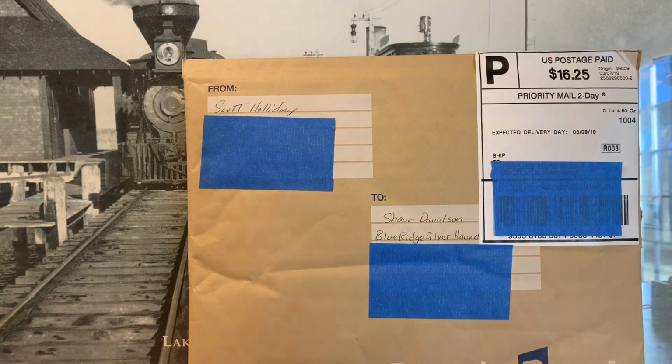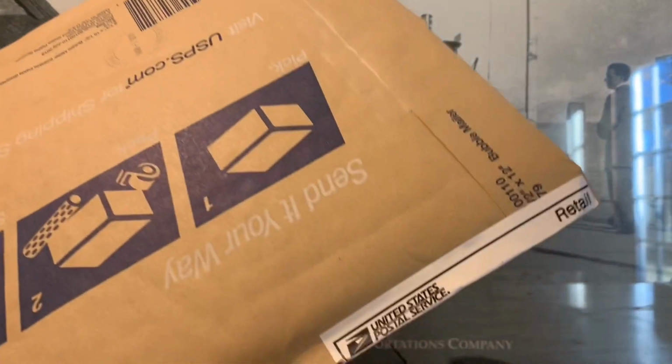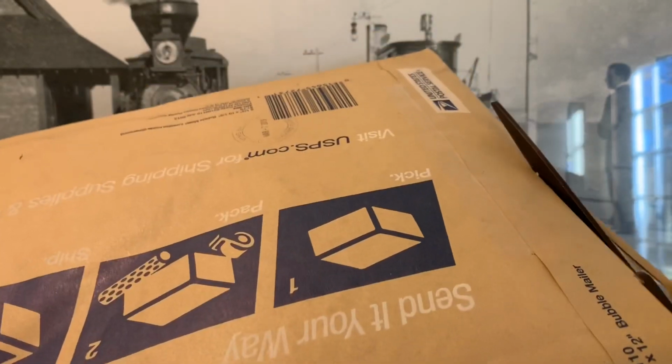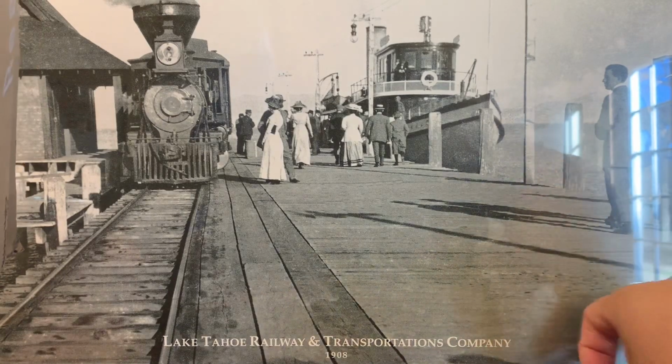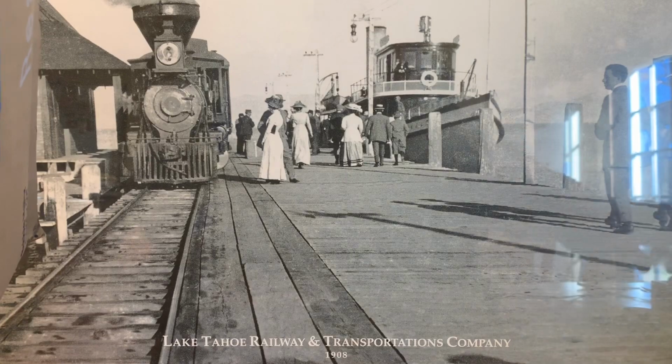So let's go ahead and get started. Let's see what we have here. Knowing Scott, he always sends some pretty neat things. And Scott, let me know if you want this sent back to you, bud. I know the last couple packages, you donated those to the Blue Ridge Silverhound show, and I appreciate it, sir.